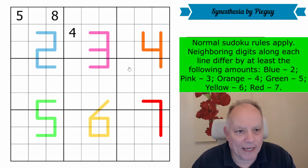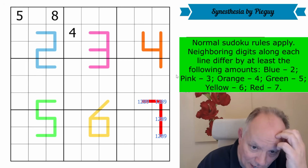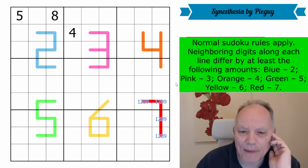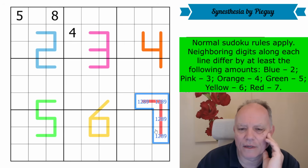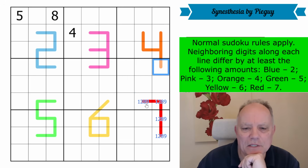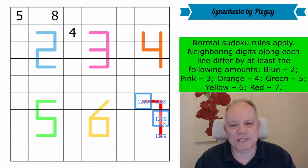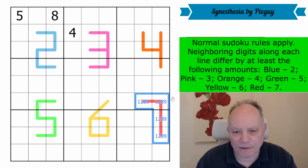Let's get cracking. So 7 is the biggest difference and therefore the most helpful, I presume. The only digits we could possibly put on these cells are 1, 2, 8 and 9. I'm going to allege that based on the fact the only 2 differences of 7 or more are between 1, 8, 2, 9 and 1, 9. So it's tempting to say that cell sees them all, so it can't be any of 1, 2, 8, 9, but that is not a reasonable conclusion. That digit can be the same as that. So these don't have to be a set of the 4 digits 1 to 9.